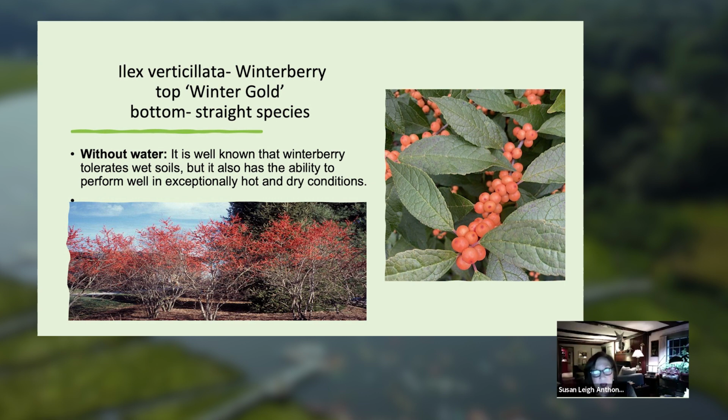Ilex verticillata. Now, we drive by and we see them growing in the swamps, and yeah, they love it there, but they will also do very well without a lot of water and in hot, dry conditions. I have some red ones, the species in my front yard, the orange one, the winter gold. I have one I've had for years on the side of my house.